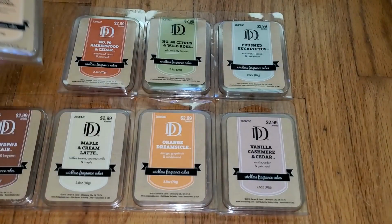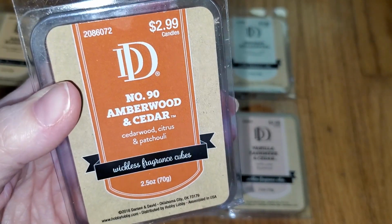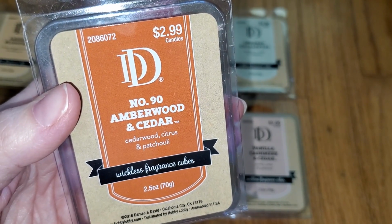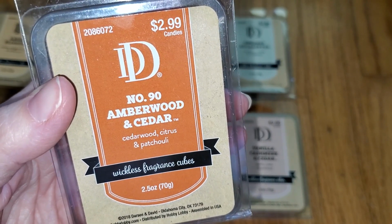So next we have, and I don't know why they assign numbers to some of these. I think because maybe they also have them in candle format and oil format. This is number 90, Amberwood and Cedar. And the notes are cedarwood, citrus, and patchouli.